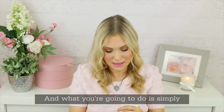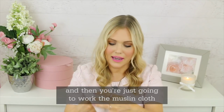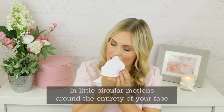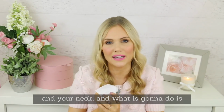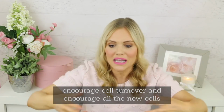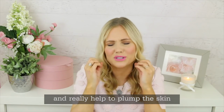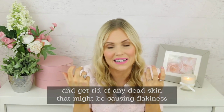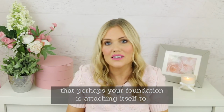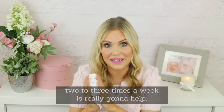What you're going to do is simply splash your face with warm water, wet the muslin cloth, and then work the muslin cloth in little circular motions around the entirety of your face and your neck. This is going to encourage cell turnover and encourage all the new cells to the surface, get that blood circulation going, and really help to plump the skin and get rid of any dead skin that might be causing flakiness that perhaps your foundation is attaching itself to. So doing a little exfoliation with a muslin cloth 2 to 3 times a week is really going to help.